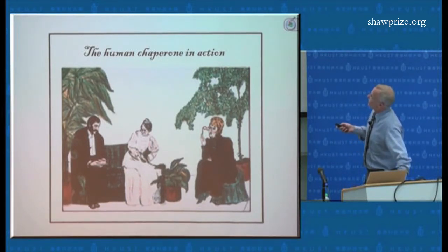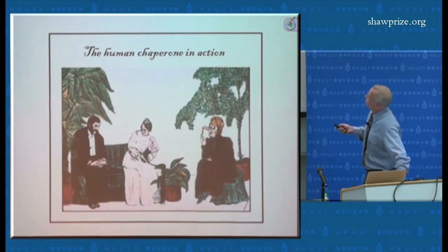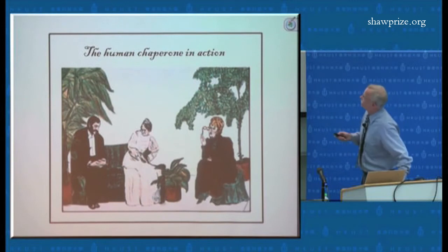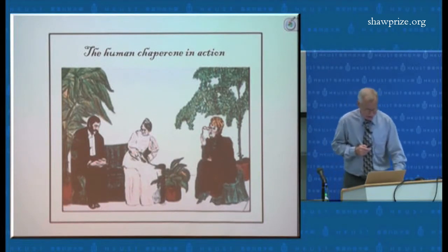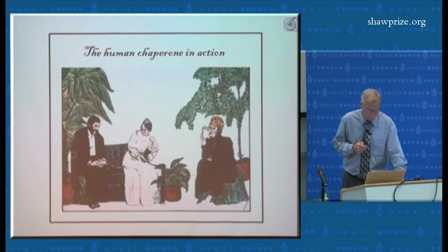Now, incidentally, it has been pointed out to me that this particular couple doesn't really need a chaperone because, as you can see, there isn't a lot of attraction between them. There is rather an aversion. But this may not be the typical situation.